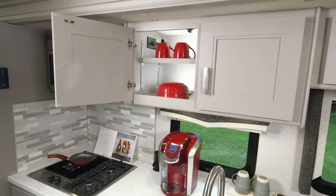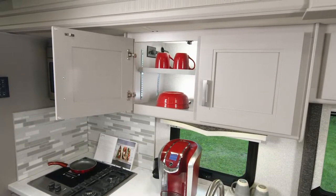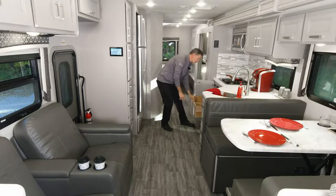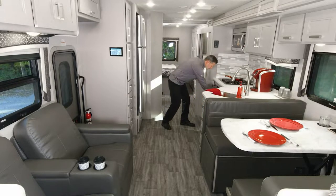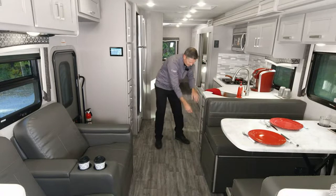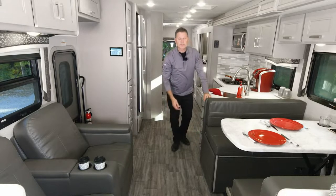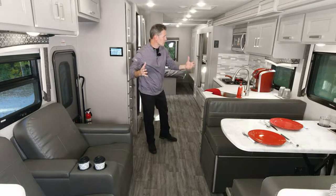More storage up above, store the extra coffee mugs right up here, the extra bowls down below, even more storage. I love right here, a nice pull-out drawer so you can store the pots, the pans in here. Push that in. Another large storage over here. You can store the sink covers down here. There's a garbage can. And then you have 1, 2, 3, 4 more drawers down below. So all kinds of amazing room up front.